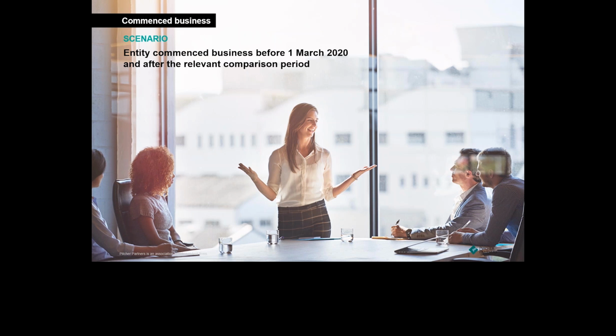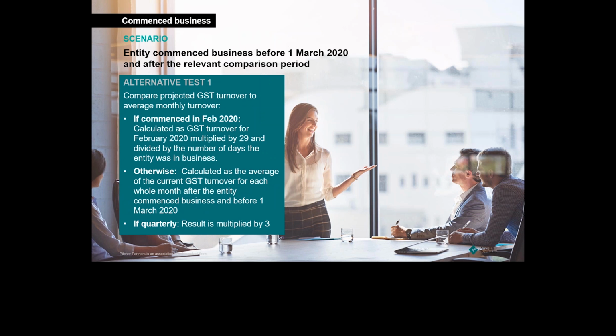This is one of the more concessional alternatives because the Commissioner has given 2 alternative tests to satisfy your decline in turnover. So test number 1, what he does is he'll say, look at your projected GST turnover for the period you're looking at and compare it to an average of turnover. Now, if you commenced the business in February, what you would do here is look at your February turnover.